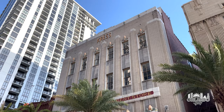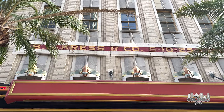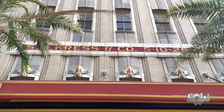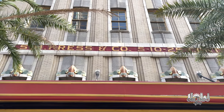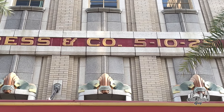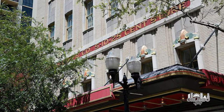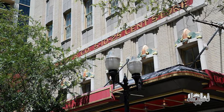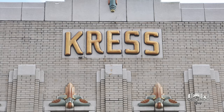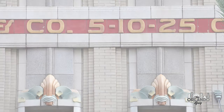Orlando's Kress Building is one of the very few true Art Deco structures in the city. As one of Orlando's finest period structures, this 1936 Art Deco building features multicolored terracotta, including orange, green, yellow, and off-white, best noted above the windows. Take a close look at these intricate details and you will find stylized parrots. You'll see some that are flying up and some that are flying down.